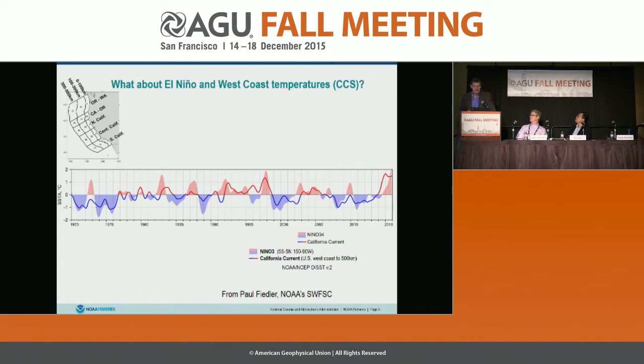If we look back at the history of tropical El Nino variability and west coast ocean temperatures, and in this case it's an area average of ocean temperatures from 500 kilometers towards the coast, from the U.S.-Canada border down to the U.S.-Mexico border, that's shown in this solid curve. The El Nino index, the Nino 3-4, is in the shading. And I just want to point out that in the last two exceptionally warm El Nino conditions, the 1982-83 and 1997-98 El Nino, we had sort of different effects in the California current system.